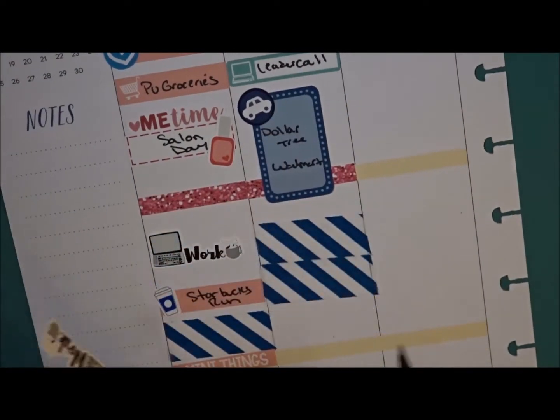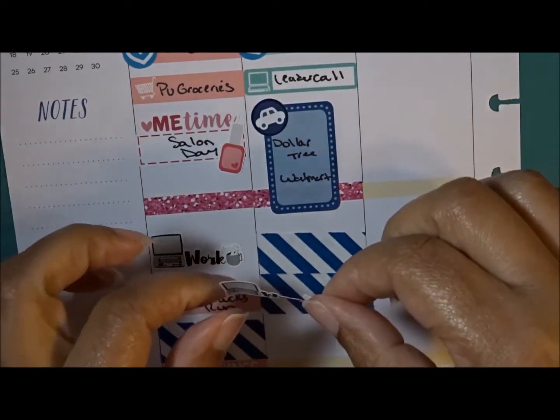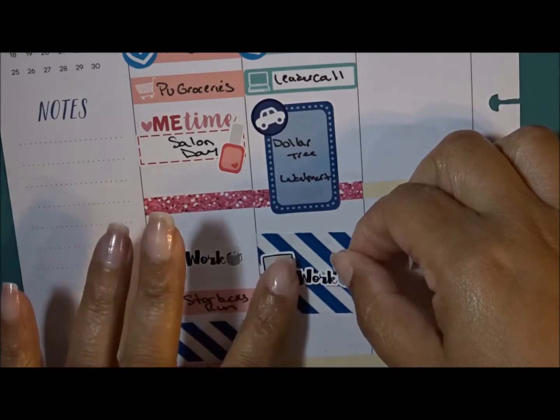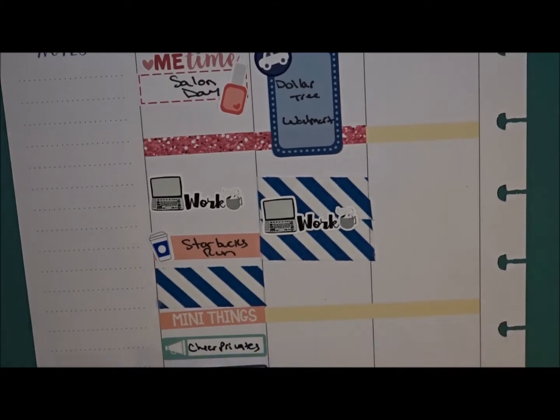Did I mention that these are for Joyful Planner? I'm just going to put this right in the center. Okay, and then I went to Target, so I'm going to lay down my mini things.